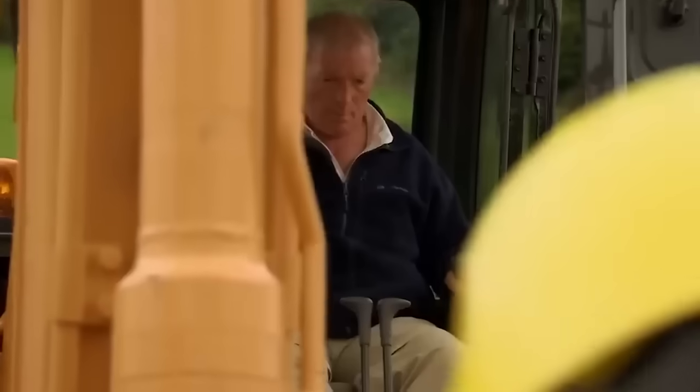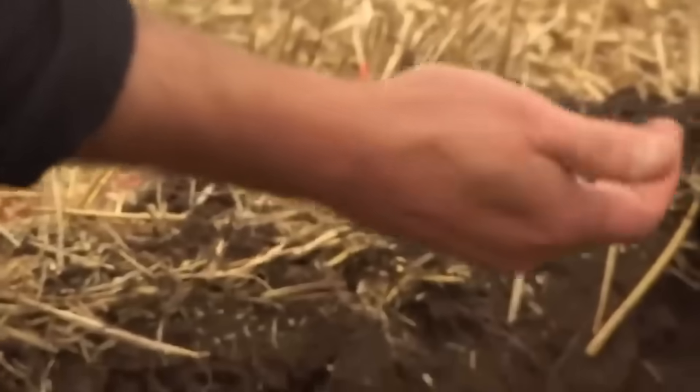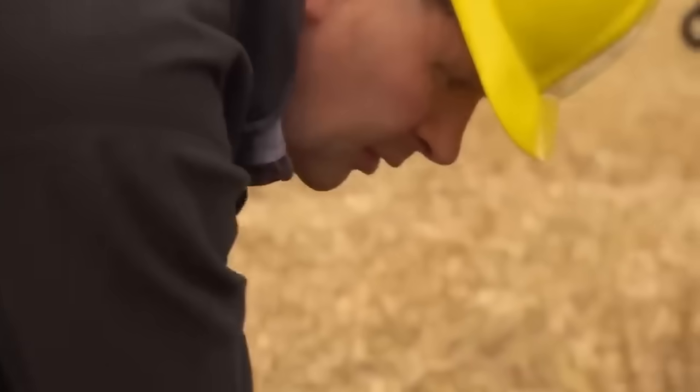There's our first Roman find. I'd say that's a piece of Roman pot. Yeah, without doubt, that's from Dorset. So yeah, that's probably going to be later Roman.